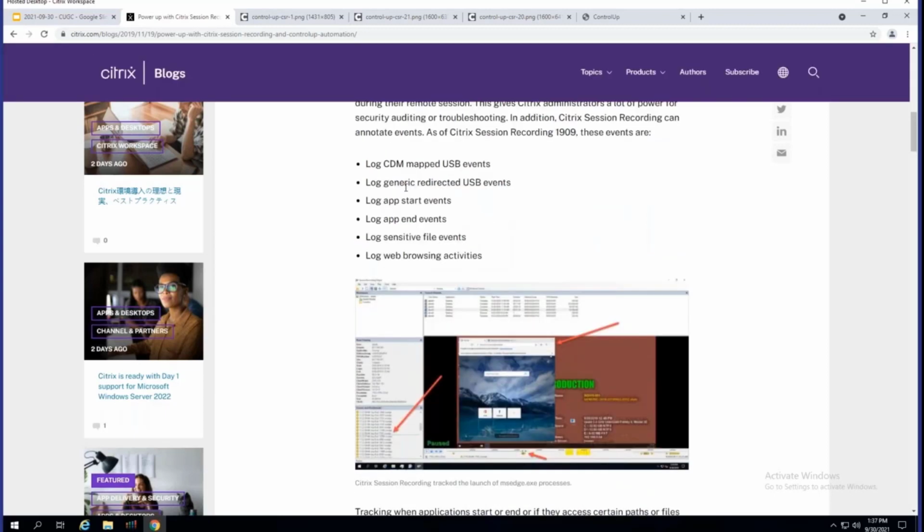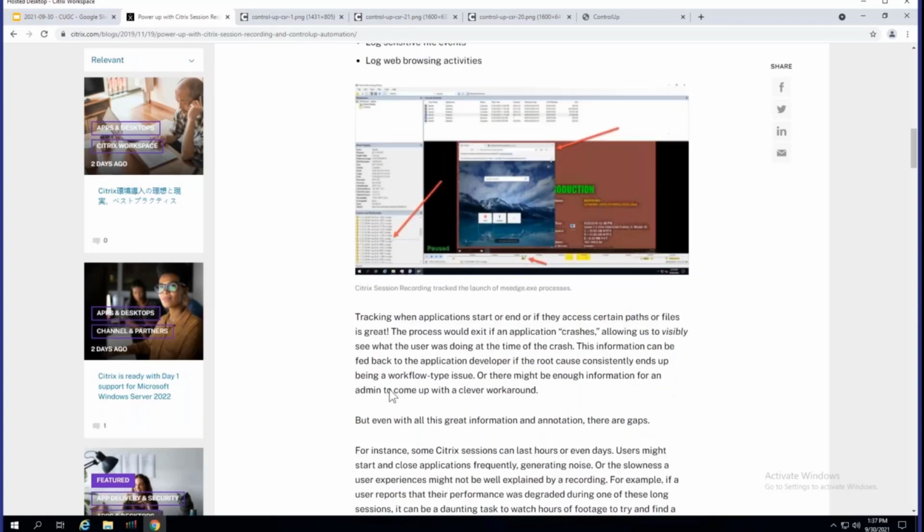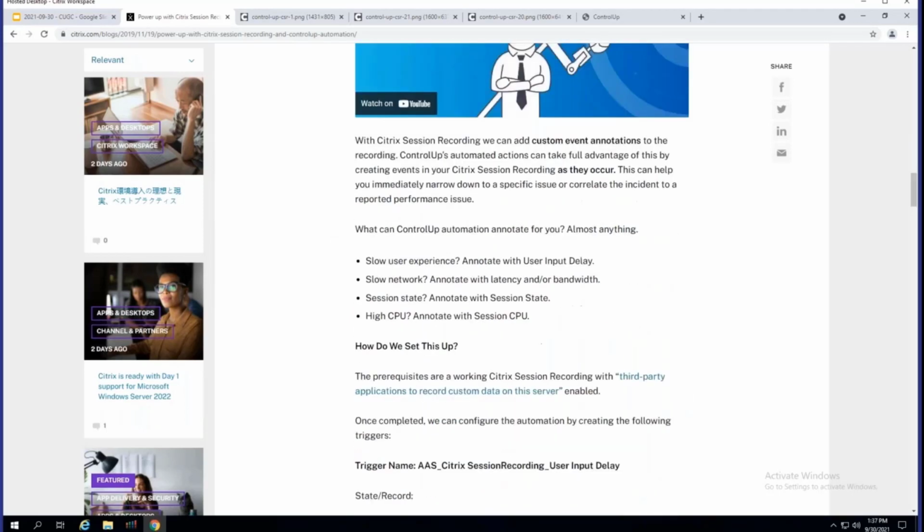So this is Citrix session recording as it looks today. You'll have to pardon the size of the screenshot, but it's not really new anymore. What they added was the ability to annotate the recording. So you get these little dots, and you can click on the dots, and it jumps to that part in the recording. It's beautiful. Citrix session recording is a really good product. If you haven't tried it, I strongly recommend it. So how to do this?